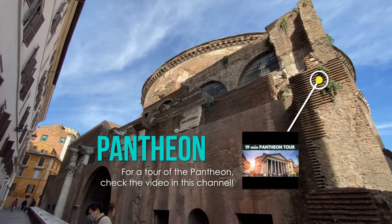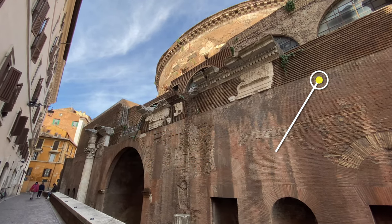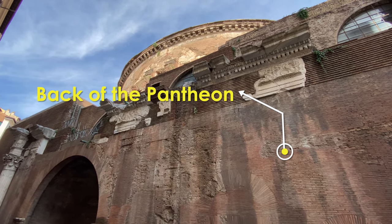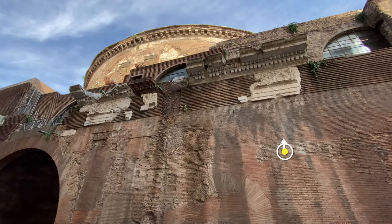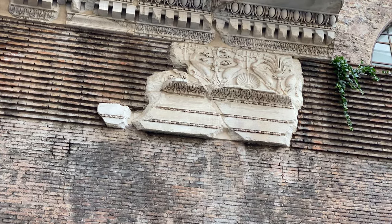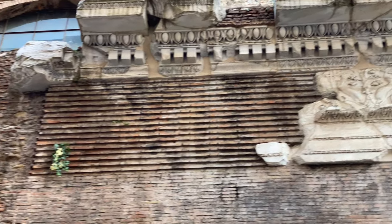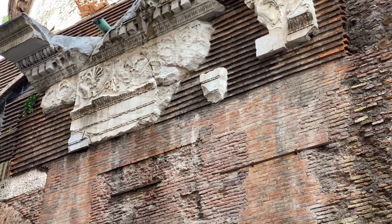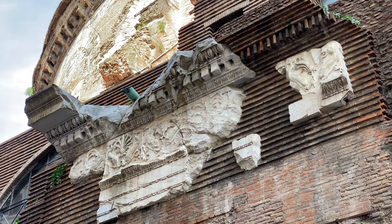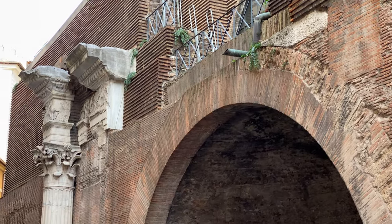The tour starts behind the Pantheon. Here we can see the remains of an imposing building erected by Agrippa. Look at the decorations with dolphins, tridents, and shells. This basilica was dedicated to Neptune, god of the sea, thanking him for Agrippa's naval victories on behalf of Augustus. This wasn't a temple, but rather like a meeting hall or a classroom.